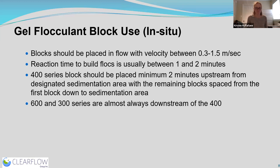Blocks, this is how they work. They need to be in flowing water. If you put them in stagnant water, not a lot's going to happen. We need a velocity of between 0.3 and 1.5 meters per second. This allows the sediment-laden water to strip the flocculant from the block and have it mix well as well.